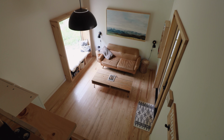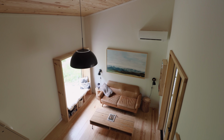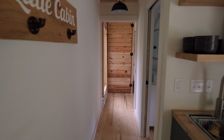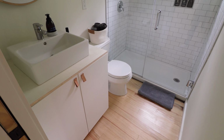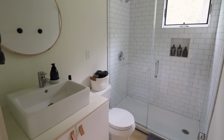And here is a quick view now from the loft looking down back into the living room area. Back down below, let's now walk down the hallway as there's still a lot more of this cabin to see. We'll enter into the bathroom first. Over there on the left is your sink. You have a lovely circular mirror as well.